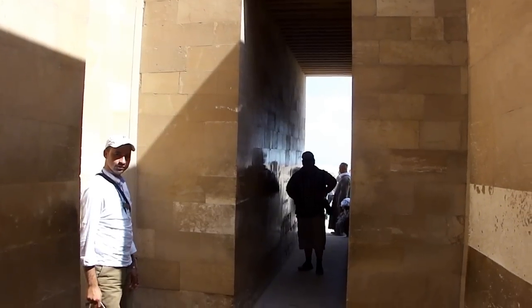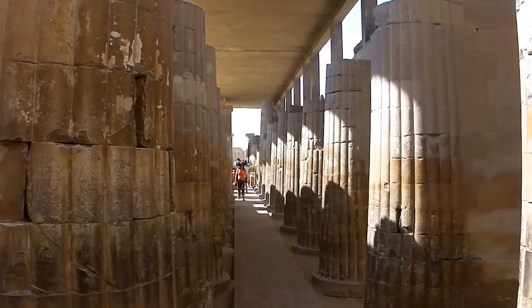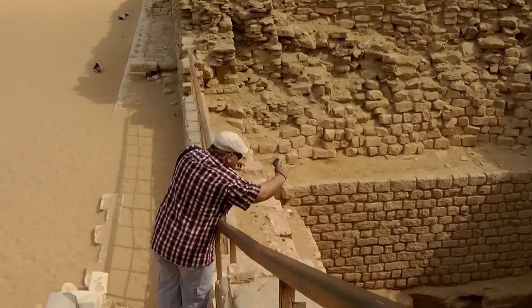Here is an indication for the doors. You see the door? Yeah, the door. They can move it.